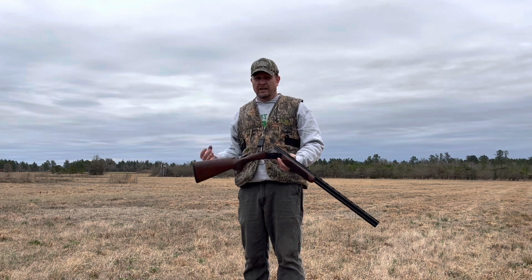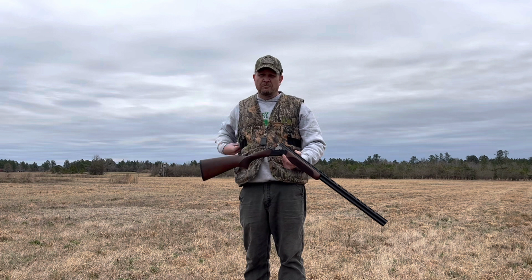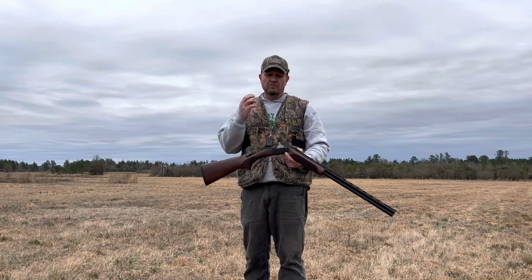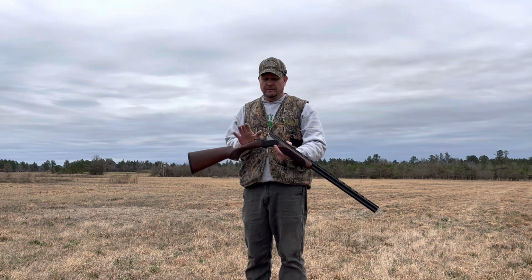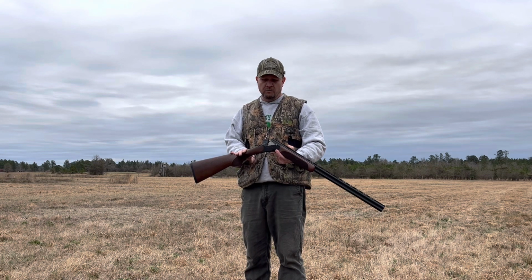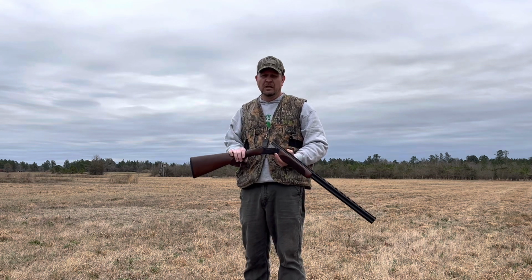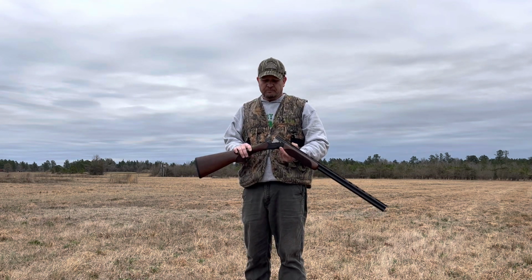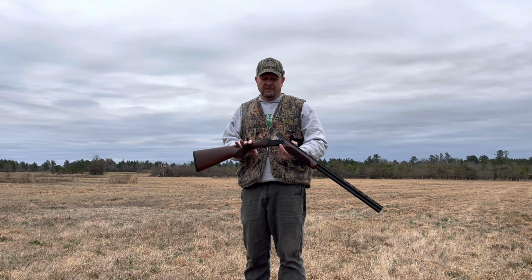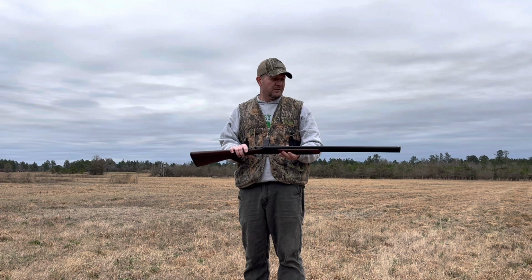Call me lazy, but I just like the extractors. I can open it up, pull the shells out real quick, throw them in my back vest, get two more, throw them in. So, like I said, this one has the extractors. The Stevens in the first video had extractors as well. But some people like the ejectors. I do have an ejector gun. I may do a video on it. But again, this CZ Teal, this 28 gauge, I love a 28 gauge.